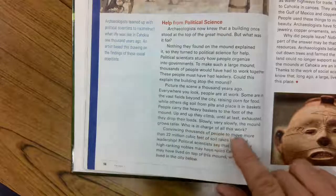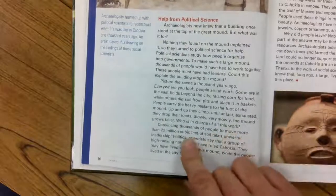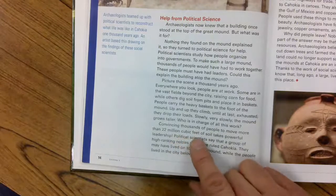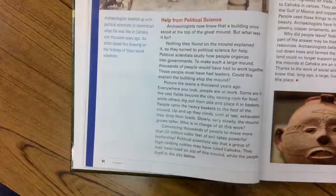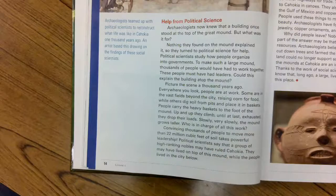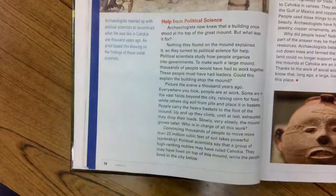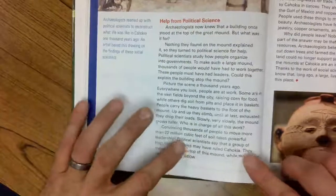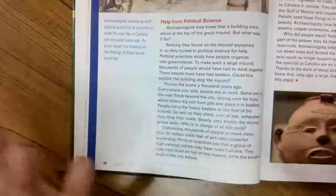Who is in charge of all that work? Convincing thousands of people to move more than 22 million cubic feet of soil takes powerful leadership. Political scientists say that a group of high-ranking nobles may have ruled Cahokia. They may have lived on top of this mound while the people lived in the city below. Notice the word may there. May. This is what their idea is. From what they found, this is what they think.